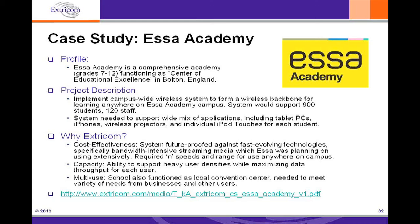That was a really good dive into some of the issues that wireless LAN presents. And so for our first success story or case study, I wanted to bring up a school named Essa Academy. They're actually not here in the United States. They're located in the UK. It's the equivalent of a combined junior and senior high school that also functions as what they call a center of educational excellence in northeastern England.